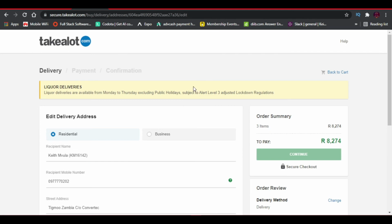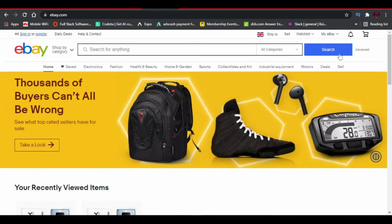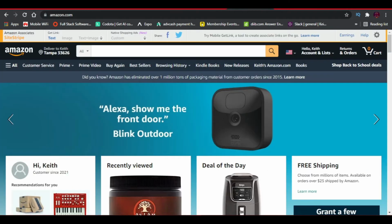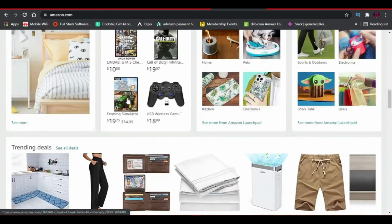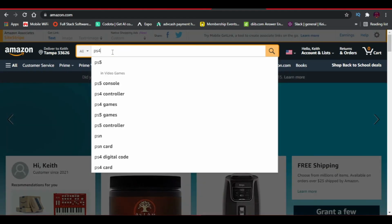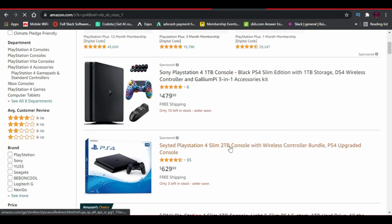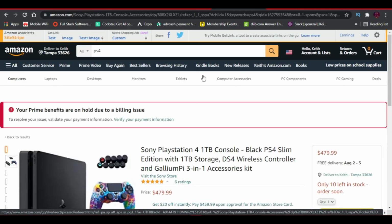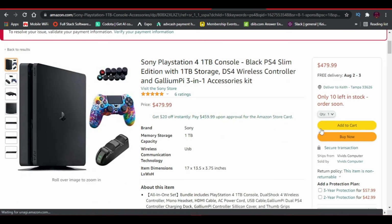Now let's try Amazon or eBay. So we are done on Takealot. Let's try the other one. This is eBay. Okay, just go to Amazon. Let's say I want to buy a PS4. Let's see how much it is. Let's say I want to buy this PS4, which is over here. The only thing I have to do now is click on buy now.